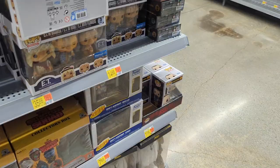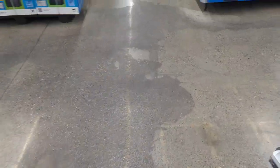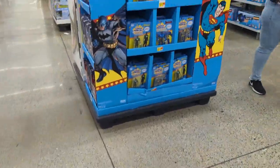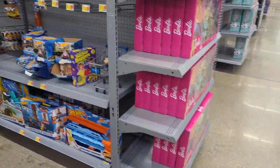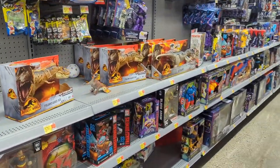I gotta grab this. We're gonna go to the action aisle here, so let's go. Black Friday deal already starting, apparently. Grabbing that. Have to grab that. And see what else they got. Still have that. Yeah, it looks like they stopped or are stopping. I don't know. But no Hot Wheels. They got dinos as usual.